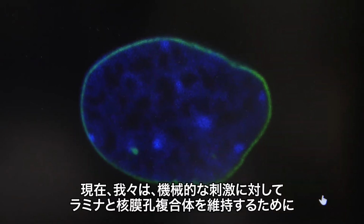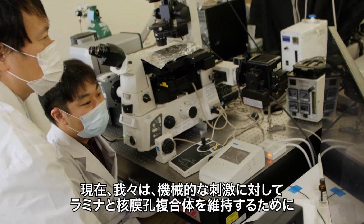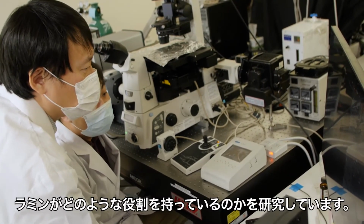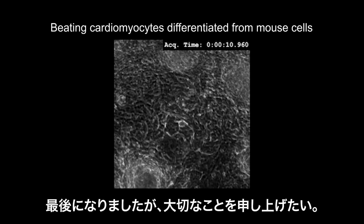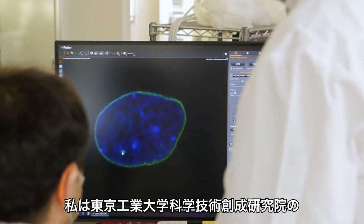Our current research focus is to study nuclear functions for maintaining the structure and distributions of the lamina and nuclear pore complexes under mechanical stress. We hope that our future findings will shed light on the physiological properties of and the pathological changes in the laminopathies.